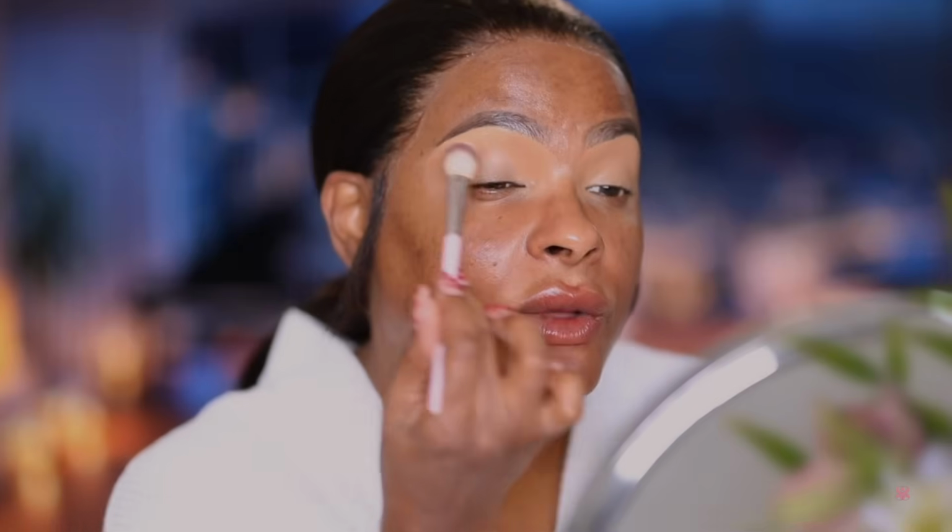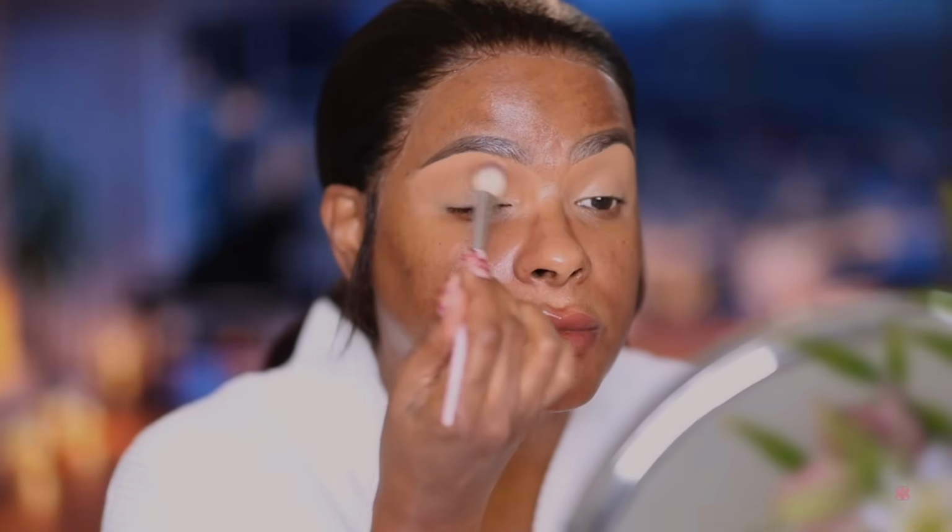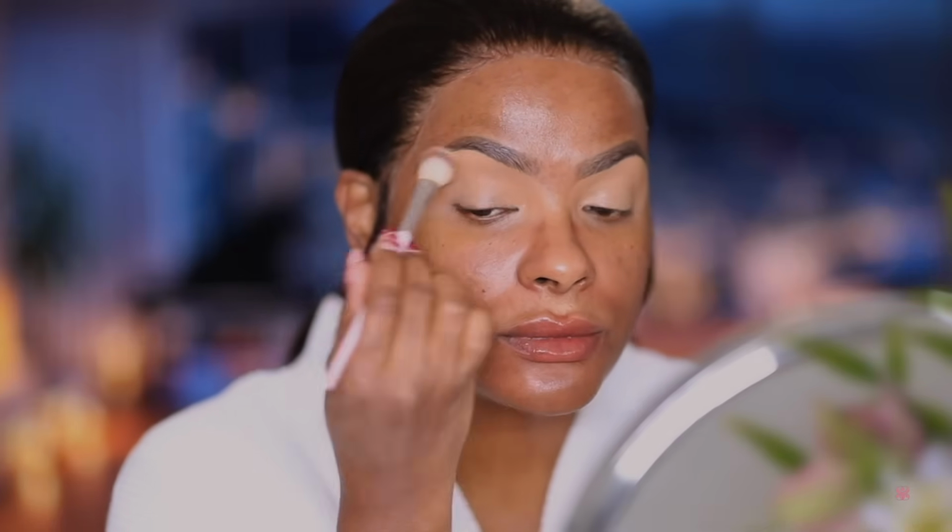And we're just gonna tap in the powder, tap it back in the cap, and we're going to tap it on the brow bone, as well as in the very middle of the eye.